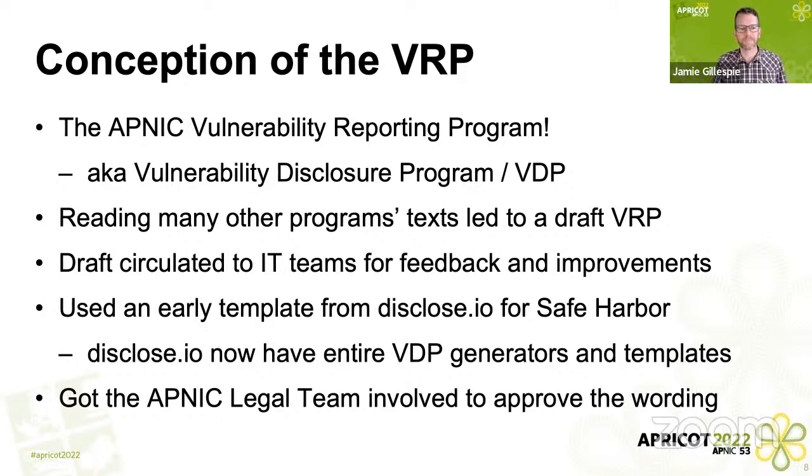in order to still report this information to make these organizations more secure, but to shield themselves from legal action. Now, disclose.io was a great resource for us to start off with. They've actually grown since then. They now have an entire vulnerability disclosure program generator and templates that you can use. So if you wanted to go through this process now, I would recommend disclose.io as a first point of call to look for that.